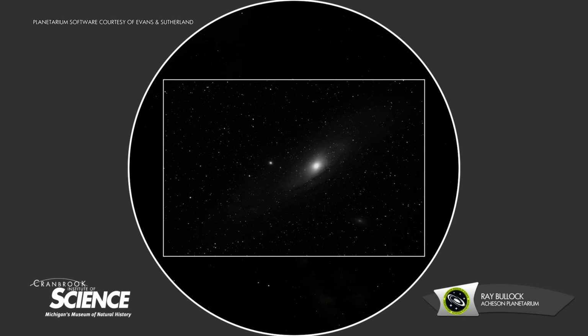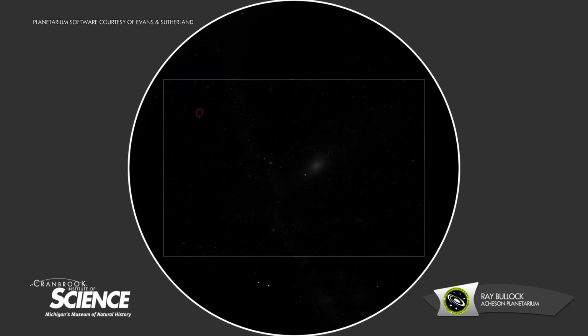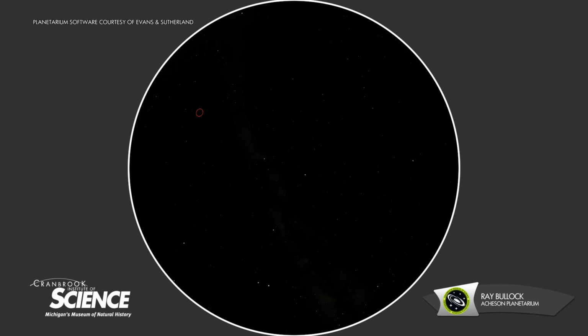At one time, the Andromeda Galaxy was called the Great Andromeda Nebula. It was believed that this fuzzy patch of light was made of glowing gases, or perhaps it was a new solar system in the process of forming. Whatever it was, it was believed to be part of our Milky Way galaxy.